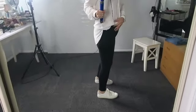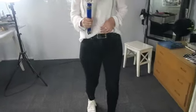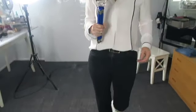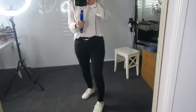5'3", and I've just tucked it in at the back there. I'm using the belt that I picked up the other day. I bought that belt thrifting as well, so I thought that goes really well. And if I just give you a little turn around, I'll show you how it looks from the back, which I need to check to make sure I've got it in the picture.